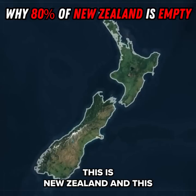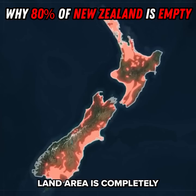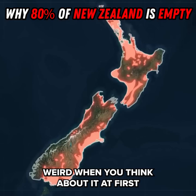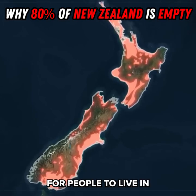This is New Zealand, and this is where people actually live in New Zealand. As you can see, nearly 80% of the country's land area is completely uninhabited by humans. Which is kinda weird when you think about it at first, because New Zealand is both probably bigger than you think it is, and has a very good climate for people to live in.